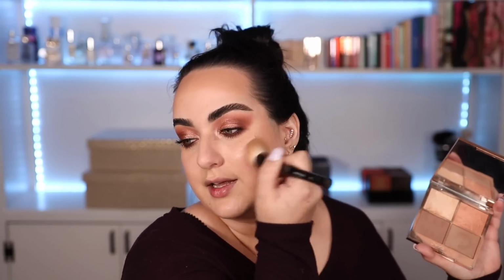By the way, if you watch my Rare Beauty Tinted Moisturizer review recently, yesterday I went to Sephora and I bought the right shade, and I went with 26 Warm, and it is what I'm wearing today, and it looks beautiful and I love it. And 26 Warm is spot on for me.